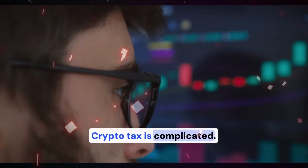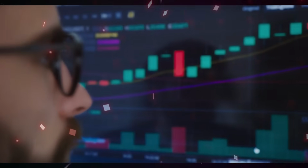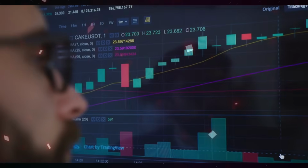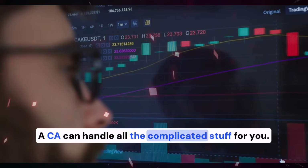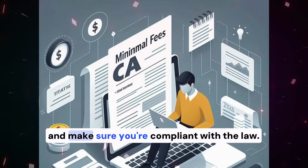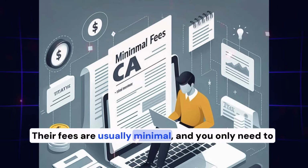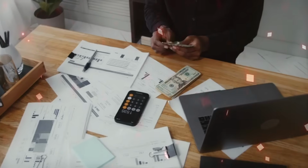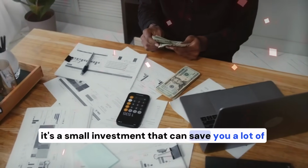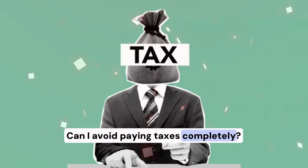Crypto tax is complicated. What should I do? I get it. Crypto tax can feel overwhelming. If you're struggling to understand it, hire a chartered accountant, CA. A CA can handle all the complicated stuff for you. They'll calculate your taxes, file your returns, and make sure you're compliant with the law. And the best part? Their fees are usually minimal, and you only need to pay them once a year. Whether you choose an online CA or a local one, it's a small investment that can save you a lot of time and stress.